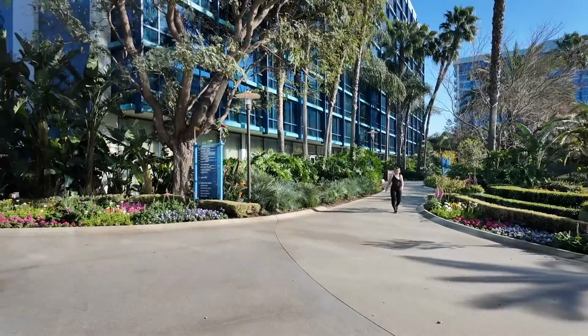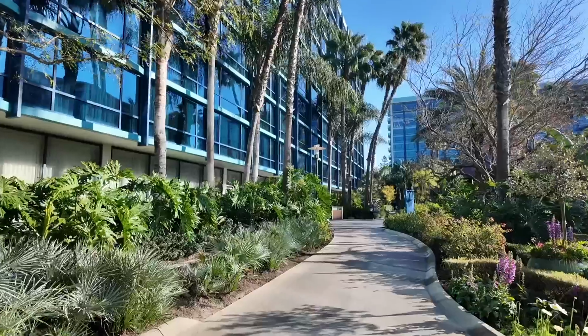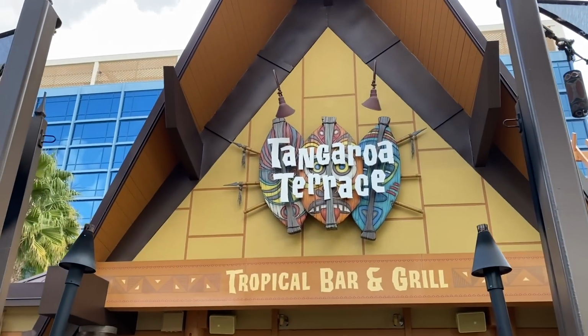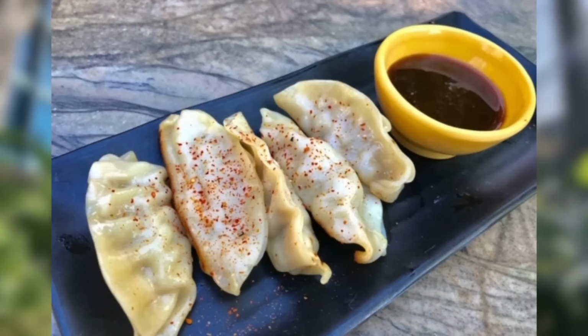Now let's talk food. There are a number of food options here, including some extremely famous ones. This hotel is home to Tangaroa Terrace Tropical Bar and Grill, which is inspired by the Enchanted Tiki Room and is a poolside oasis where you can sit on a wraparound terrace and enjoy some Polynesian-inspired eats.